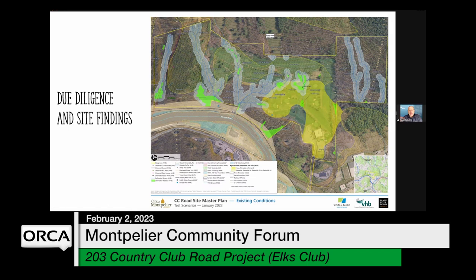I guess just one final note on the overall terrain here: both the west and the east sides are very challenging for any building. This western side is very ravine-like. We've got some pretty steep slopes and drops. And similarly on the right-hand side, it's a very steep drop-off with these channels.